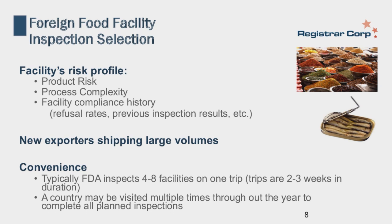How do they decide which firms they're going to inspect? FDA focuses selection on foreign food facilities for inspection based on an overall risk profile, product risk, and process complexity. For example, high-risk food commodities include modified atmosphere packaged products, acidified and low-acid canned foods, seafood, dairy. Those are high-risk food commodities. This is not an exhaustive list by any means. FDA could conduct inspections of other food commodities as part of its surveillance activities.